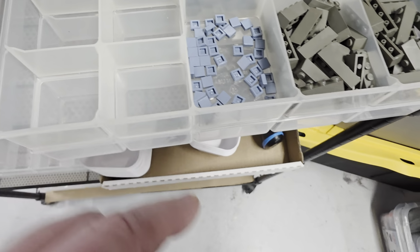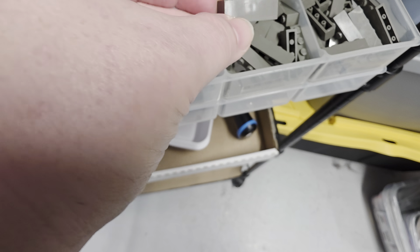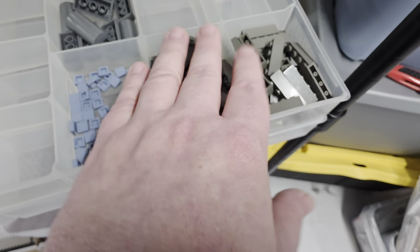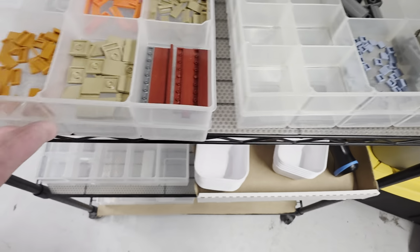Got 10 of those. And then 50 of the dark gray 1x4 bricks. So I had 56. I'm down to 6 now. But yeah, they bought 50 of them. That was a nice little sale. And so that clearly has studs on it. So we're going to get this packed up and ready to go out.